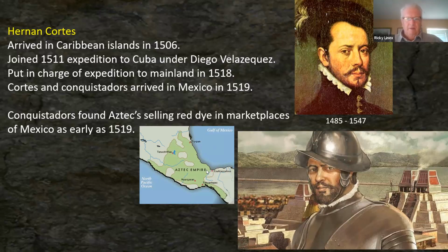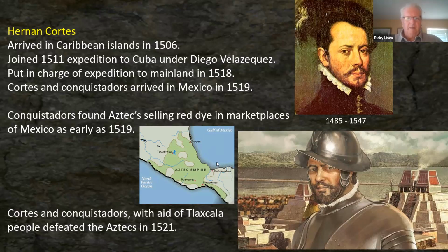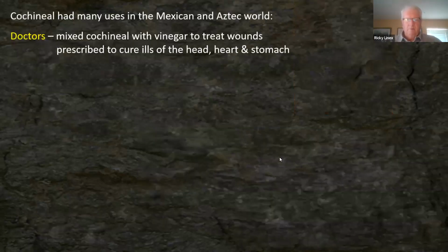And all of this area in green was the Aztec Empire. And then Cortez, along with his soldiers and the aid of the Tlaxcala people who fought with the Aztecs, defeated the Aztecs in 1521. So this changed the way the country had been operating. But they have documented many uses for cochineal.